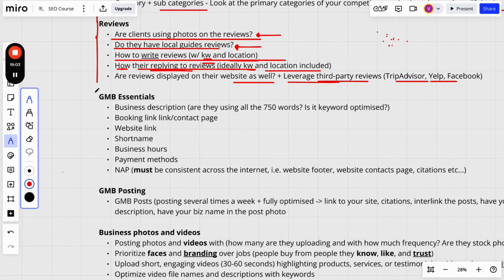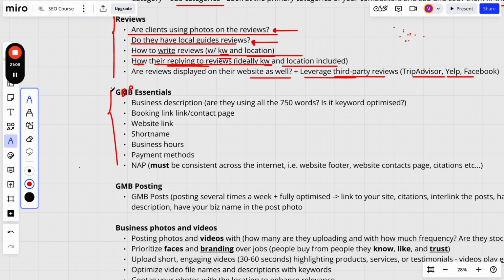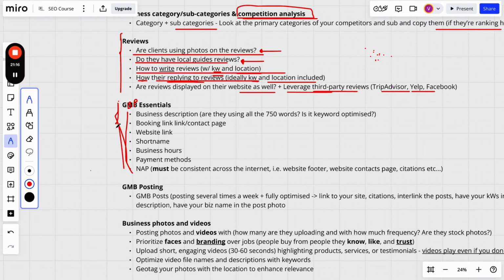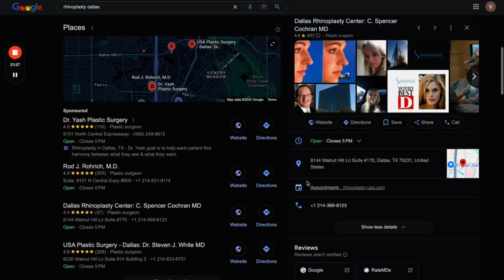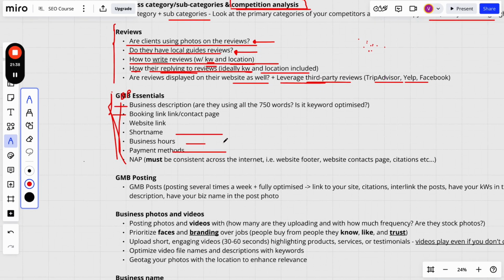Now, GMB Essentials, or GBP. I put this all here, but essentially, in your dashboard for the GBP, you just fill all this stuff in. Every single thing and every single input there is to fill in your GBP, fill it in. If Google asks for it, just put it there. Description of the business, links to the bookings, to the contacts page, to the website, to the appointments. You can add the phone, you can add the appointments, which can link to your site. So add every single thing Google lets you add. Business hours, payment methods, the short name, any single thing.